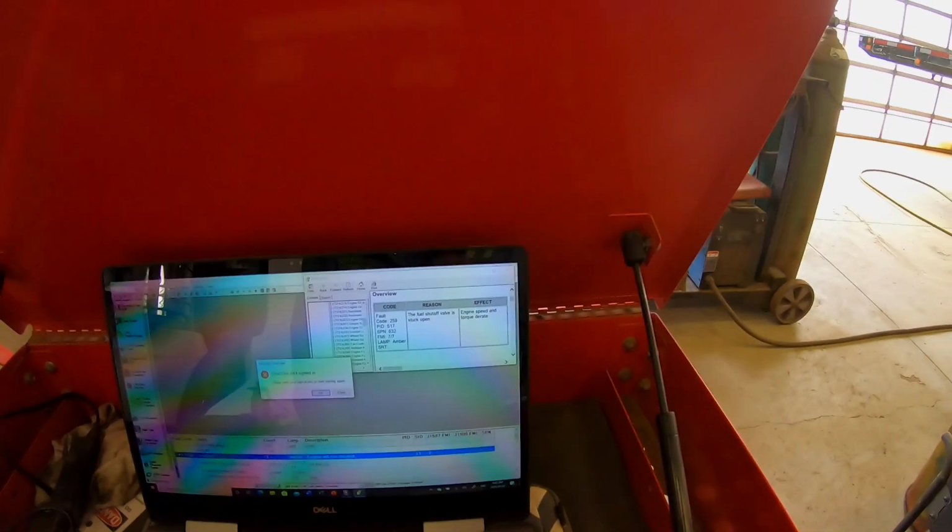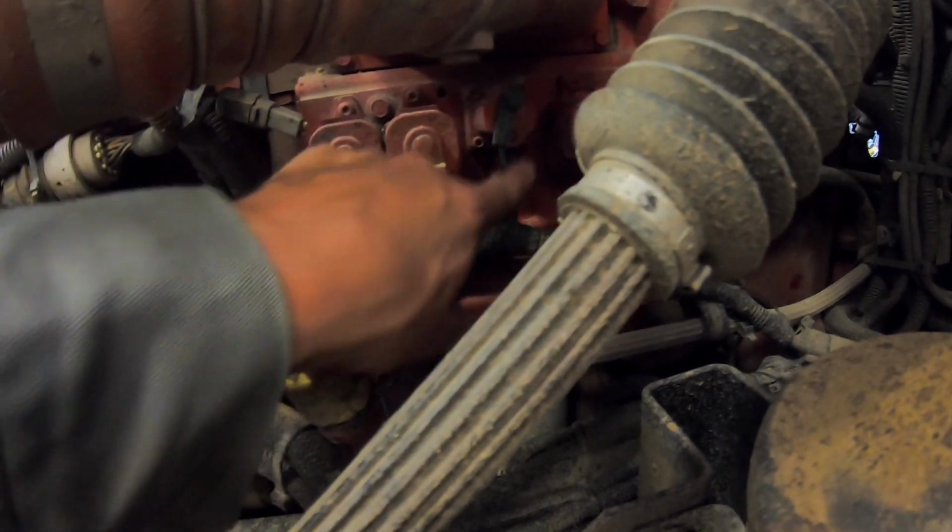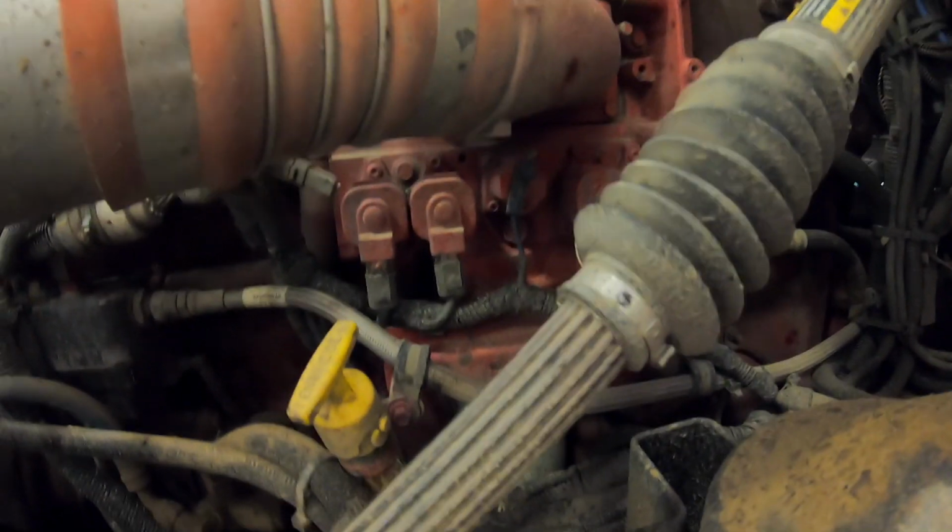Alright, we got her figured out. Fuel shut-off valve stuck open, engine speed and torque derated. I'm already derated, 450 horsepower. So we're ordering the parts to pick them up tomorrow morning. Our mechanic is on vacation till like the 17th. Great.